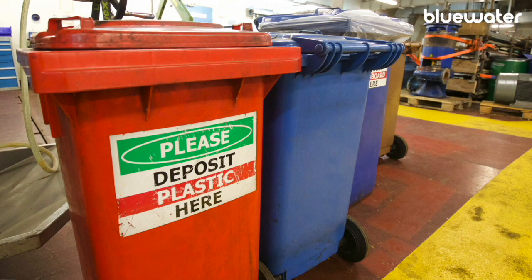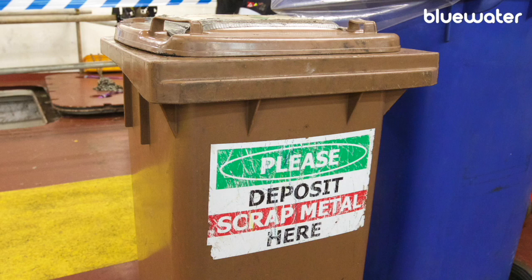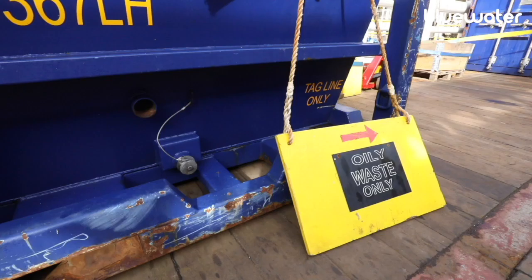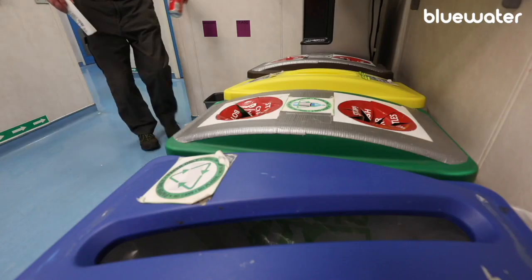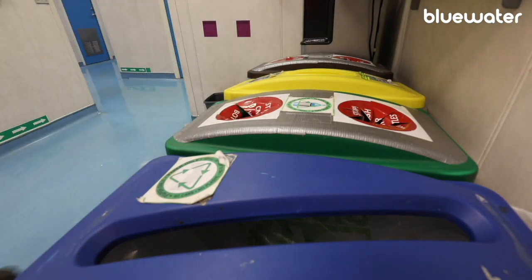Proper management of waste generated on the vessel is vital for our health and safety, and for the good of the environment that surrounds us and our families. All waste is carefully segregated to ensure its disposal poses the minimum risk to people and the environment. Never throw anything overboard and always place rubbish in the correct skip or container.